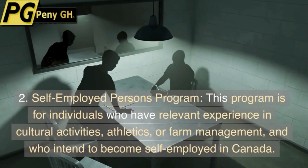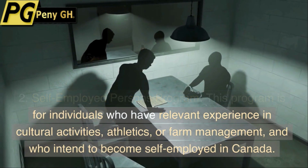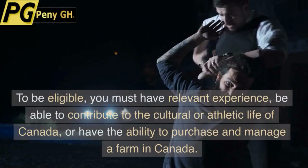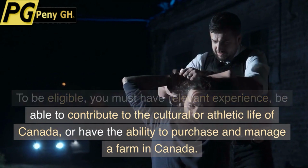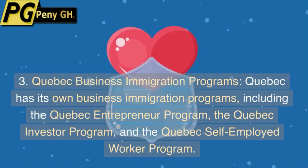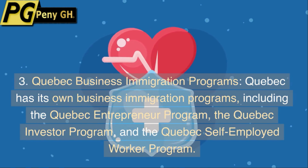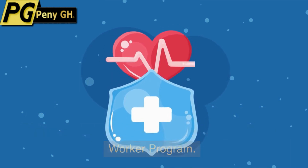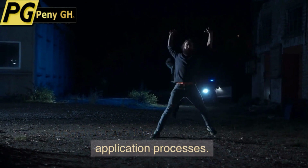2. Self-Employed Persons Program. This program is for individuals who have relevant experience in cultural activities, athletics, or farm management, and who intend to become self-employed in Canada. To be eligible, you must have relevant experience, be able to contribute to the cultural or athletic life of Canada, or have the ability to purchase and manage a farm in Canada. 3. Quebec Business Immigration Programs. Quebec has its own business immigration programs, including the Quebec Entrepreneur Program, the Quebec Investor Program, and the Quebec Self-Employed Worker Program. These programs have their own eligibility criteria and application processes.